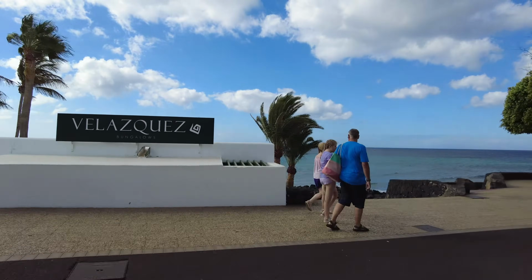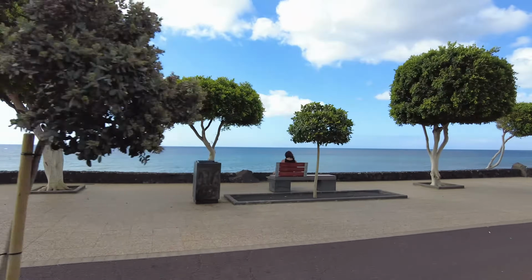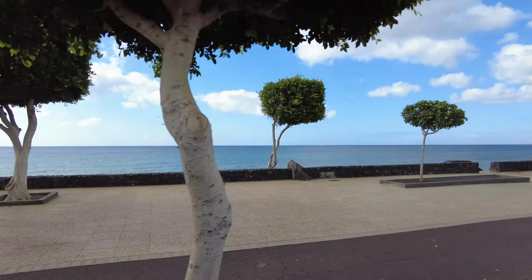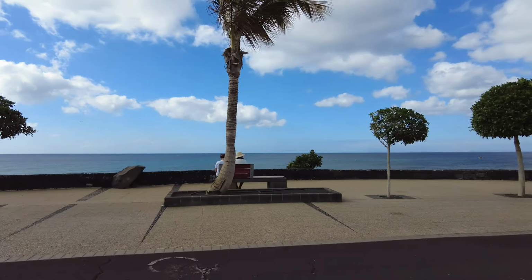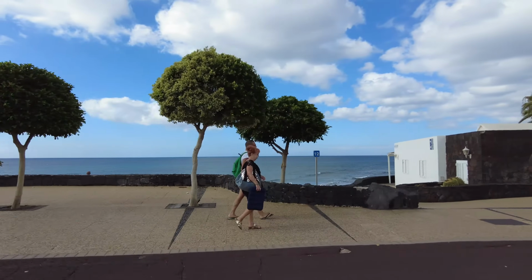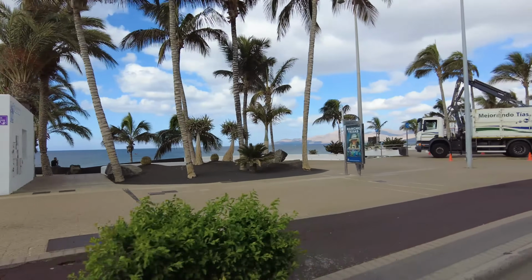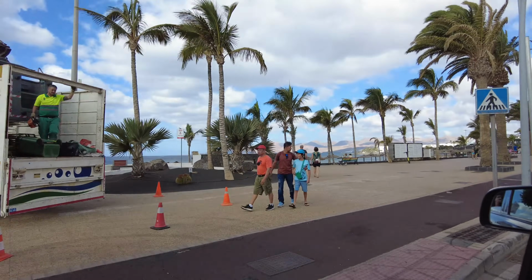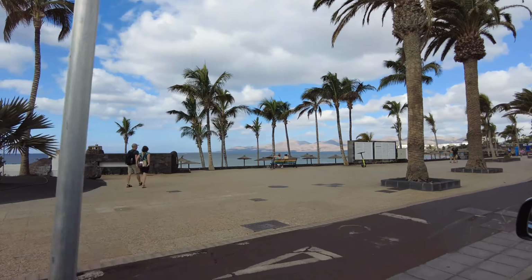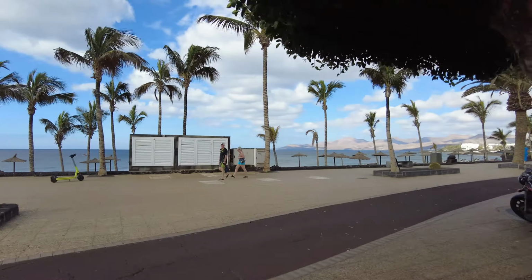Velasquez Bungalows, beautiful place right on the seafront as well there. And you can see it's a gorgeous day. There's a few clouds in the sky today, but you can see some planes landing as well. It's great for plane spotting. And a little bit further up, you can actually see the planes landing right at the airport. They come so close as well. We're coming to the main part of the Puerto Del Carmen strip, where you've got Centro Atlantico on one side, and this is where everything sort of begins, if you like.